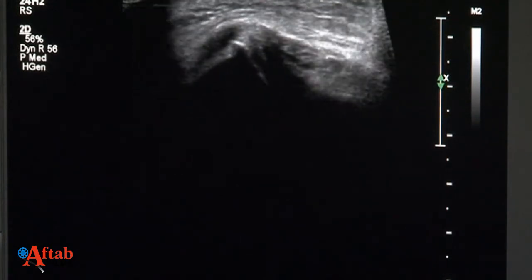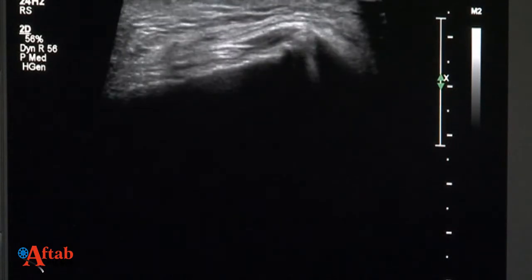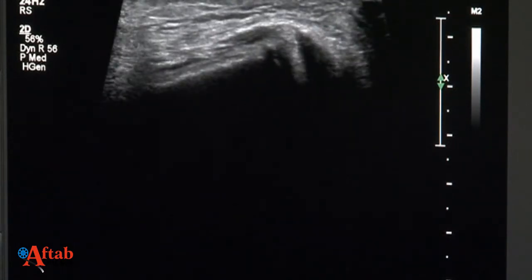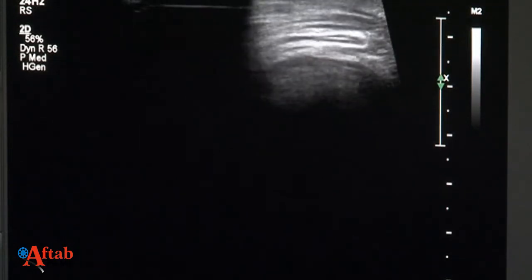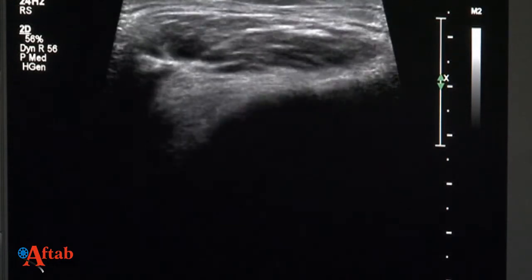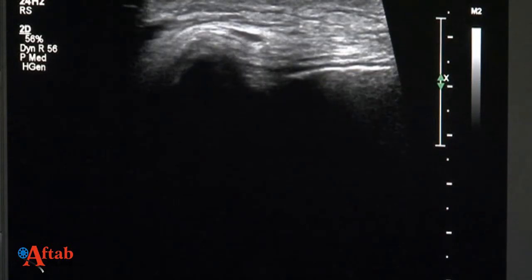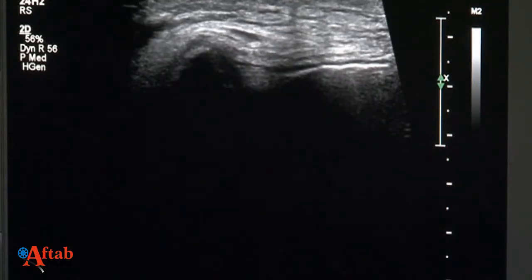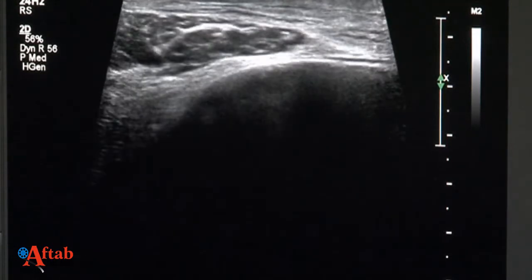In a short axis scan, we actually come to the midline and take our probe all the way laterally. So in the lateral recess also we don't see any fluid. In a similar manner, to again unearth if there is an effusion, we come to the medial recess, and in the medial recess also there is no fluid that we can talk about as an intra-articular effusion.